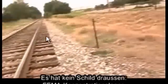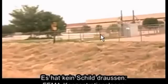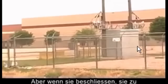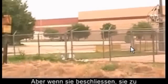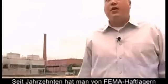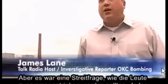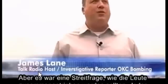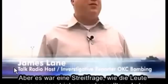I mean, there's no sign out front that says FEMA concentration camp, but it's one of these deals where it's this gray area. But immediately, when they wanted to utilize it, it could be put into effect. For decades, people have talked about FEMA detention facilities, but it's always been a point of contention on how people would be able to be rounded up in these, because everyone assumes that there would be mass resistance to it.